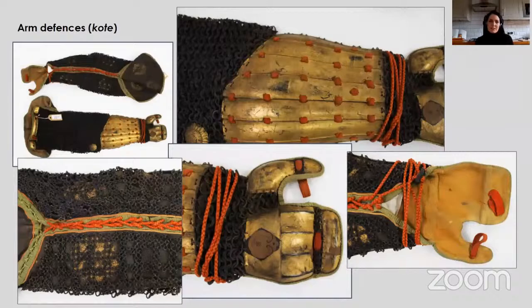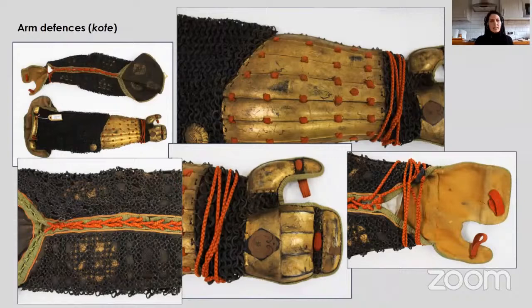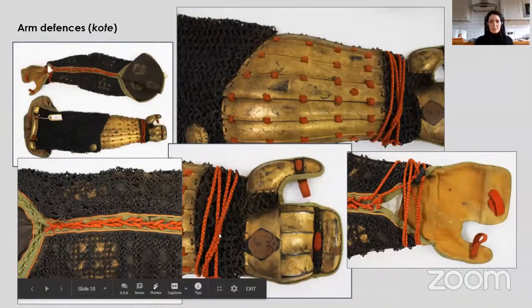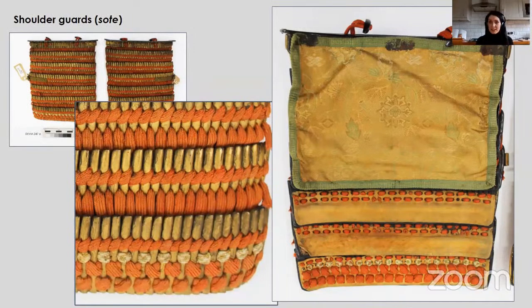The arm defences, or cote, are made from a coarse brown fabric with gold stenciling, and the fabric resembles a rough cotton or hemp. It's reinforced with black lacquered mail and gold lacquered plates intended to protect the forearms and hands. Each sleeve is then edged with green and red braid and fine red piping. There's also a pair of shoulder guards or sote. These feature seven rows of gold lacquered scales connected by red lacing, and each shoulder guard is backed with smoked leather and textile.